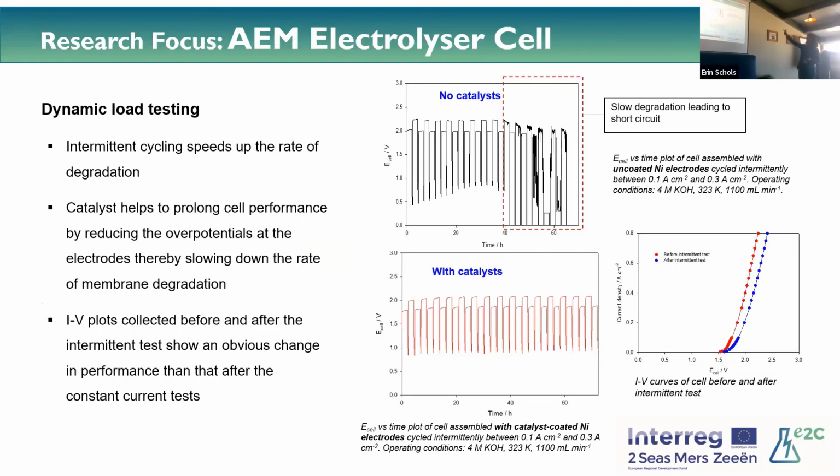As you can see on the top, that is data without catalyst. You can see the cell degrades very quickly. It's difficult to conclude now whether it's due to the membrane or the catalyst. But under identical conditions, you can see with the catalyst, this red line is quite stable compared to without catalyst, which means the catalyst does help extend the cycle life of the cell.